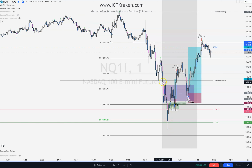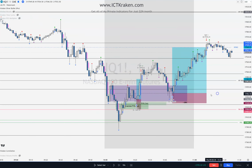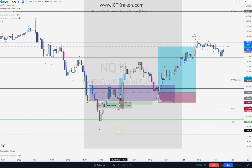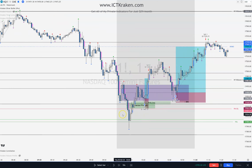Now you could have entered up here in this fair value gap. I didn't. Let me zoom in. You could have entered on this fair value gap. I didn't. Aiming for this low would have been a good trade down. I didn't take that. So then at 2.5 standard deviations, we know that it's a good point where it likes to retrace or do a pullback.